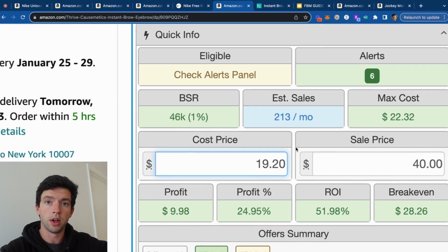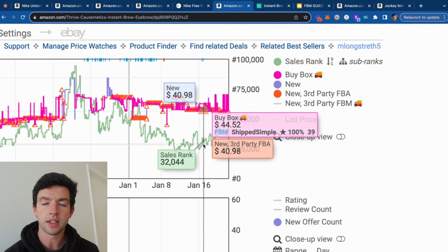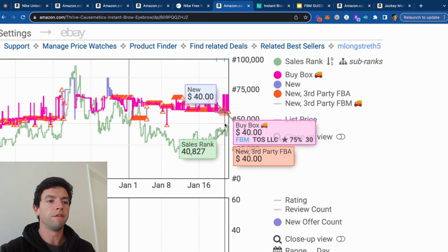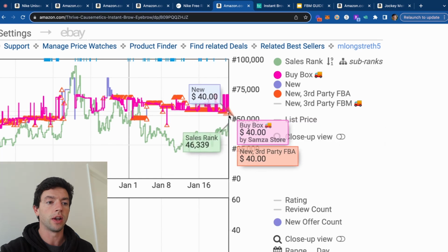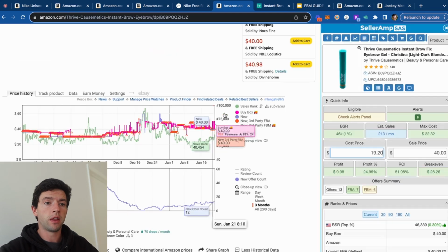and now this item does become good. And furthermore, a huge mistake a lot of beginners make is thinking that to get the buy box, you have to be the lowest price. That couldn't be further from the truth. It makes a lot more sense to look at the Keepa chart and figure out where the buy box is actually going. And we can see in this product, the buy box has been $49.99, even though the lowest price is $40. So that shows that you can get the buy box way above the lowest price.